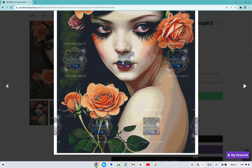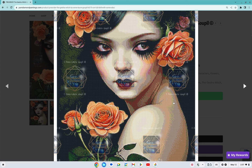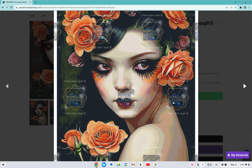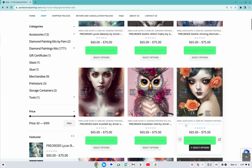She has these little beautiful Cupid's bow lips. Yeah, she has a very silent movie look to her, almost like a Clara Bow. That's who she reminds me of. Yep, the destination is my wish list for this one.